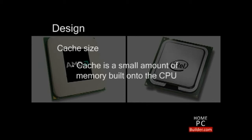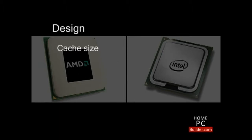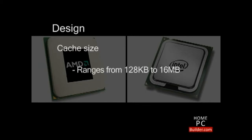Cache is a small amount of memory on the CPU itself that is very fast and used to hold small amounts of data the CPU needs often. There can be 1 to 3 levels of cache on a CPU. They are shown as level 1, level 2, and level 3. The more levels of cache and the larger each cache is, the faster the CPU can perform. Cache sizes range from 128 kilobytes to 16 megabytes.